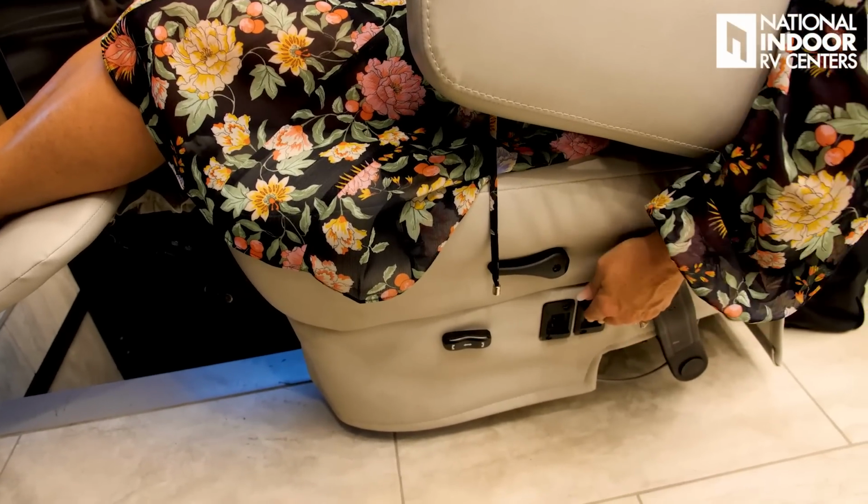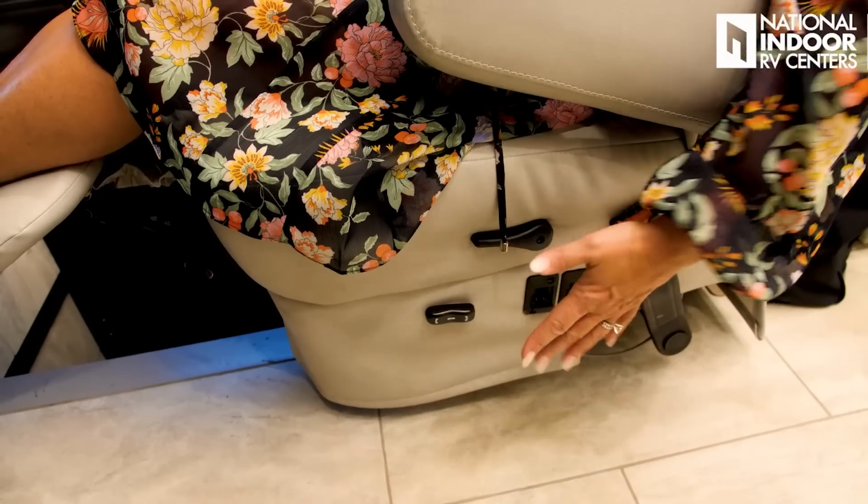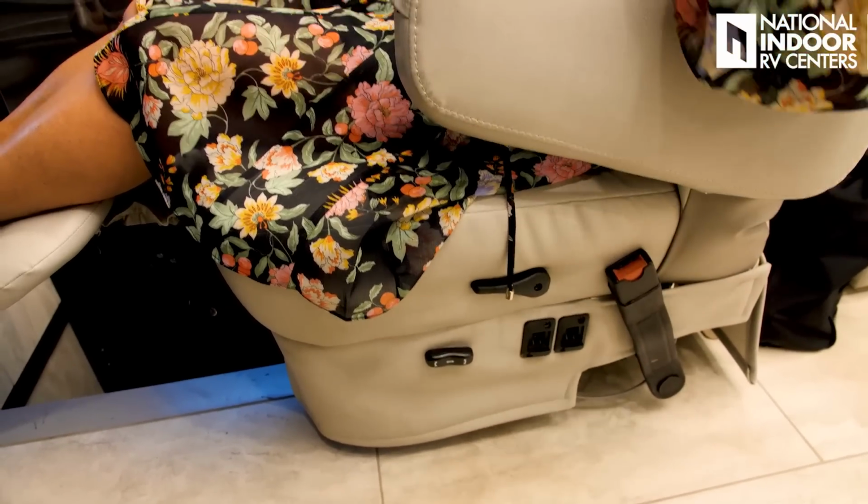And now I'm going to have trouble being a very good co-pilot because I might want to fall asleep because I'm so comfortable. This lever will let you turn the chair around once you're camping and you want to add the co-captain's chair as part of your living room. Plus you also get the footrest along with that. So that's a really nice feature. When you're done with that, you just tuck it back away.